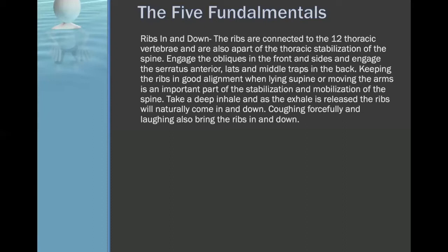If you lift your left arm up and put your right hand on your ribs, you'll notice as your arm moves up towards the ceiling, your ribs sort of pop out, and we want to keep that from happening when we do Pilates. So if you imagine yourself wearing a corset, keeping everything in, that helps to stabilize. And when we are moving, or in mobilization of the spine, we have that control.